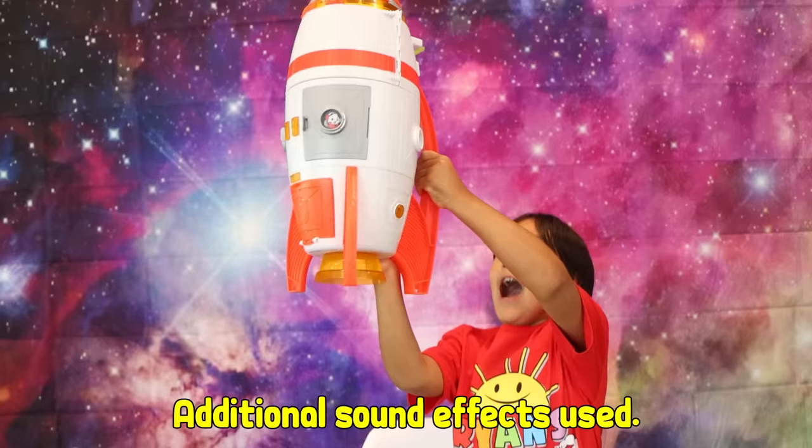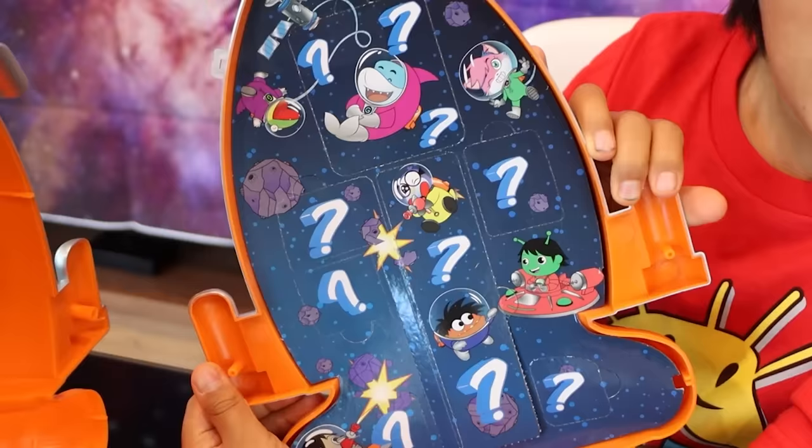3, 2, 1. Now we have the mystery activity rocket. Let's see what's inside. Whoa. There's so many surprises. Let's open it and see what's inside.